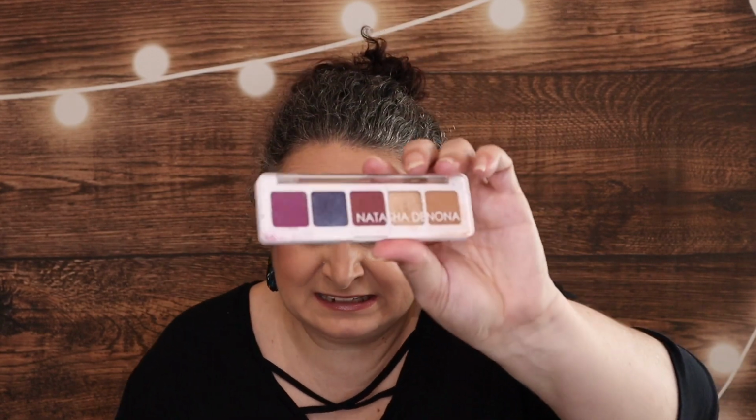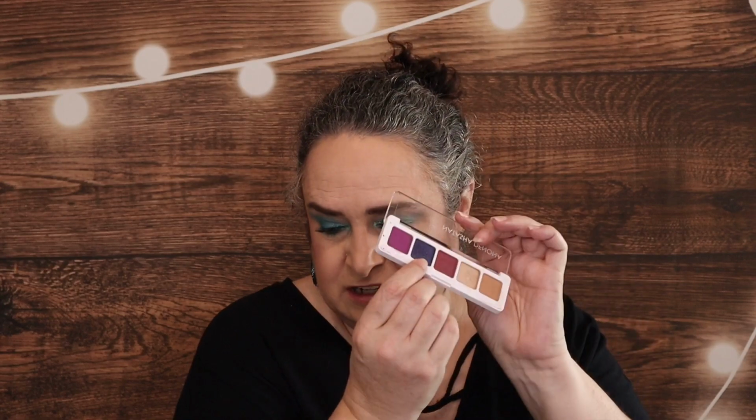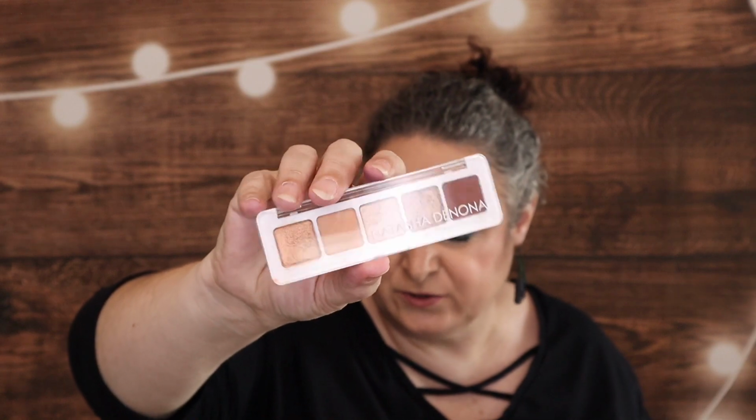I do really like the mini Lila. This purple right here is stunning. It's not as intense as I thought it probably would be, but you can obviously build her up. And I do really like the mini nude. So these two are keeping. This one is in the maybe pile, and the only reason I say that is because I'm pretty sure I have shades that I can dupe these 3, but I don't have a gold in the Natasha Denona formula, even in her larger pans right now. So that's why that one is in the maybe pile.